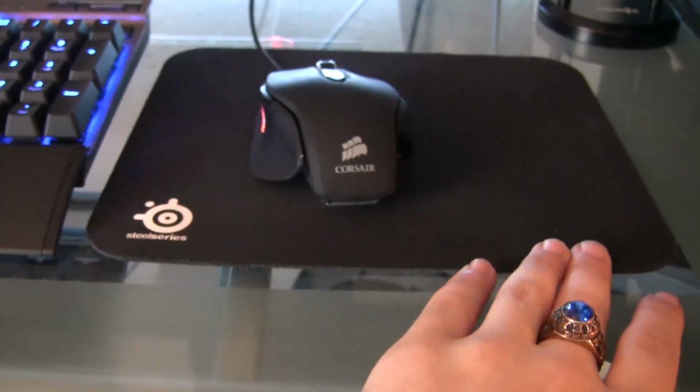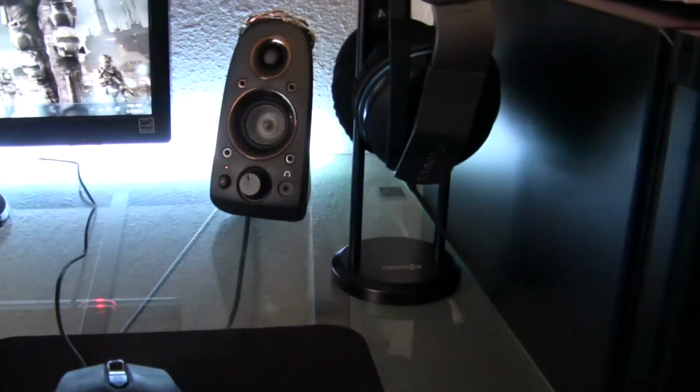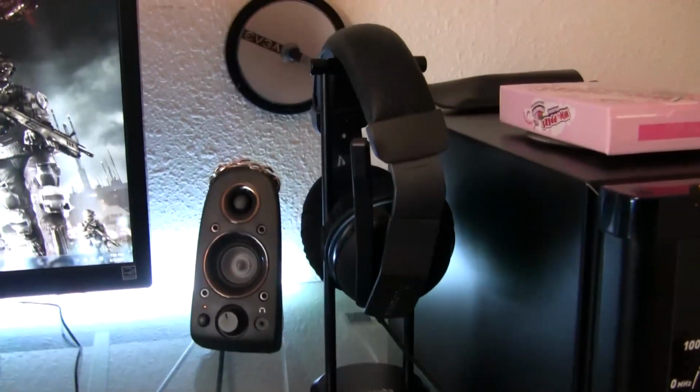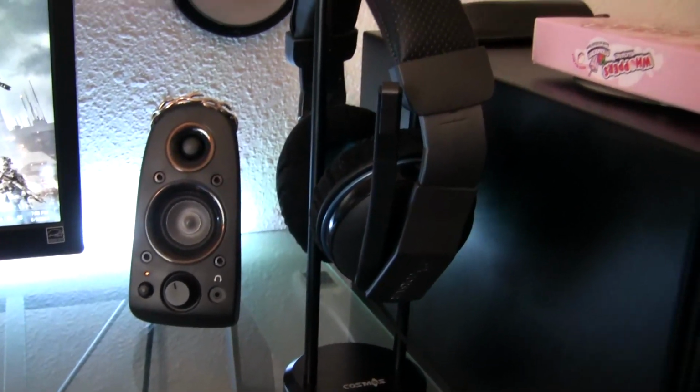I have the SteelSeries Mini QCK mouse pad, as well as the far right speaker, and the Cosmos headset stand. I got this off of Amazon. I can't find it anymore. This particular model I cannot find. I did find Cosmos, so Cosmos is still around, but this exact one, I can't find it anywhere. I'm sorry about that, guys.